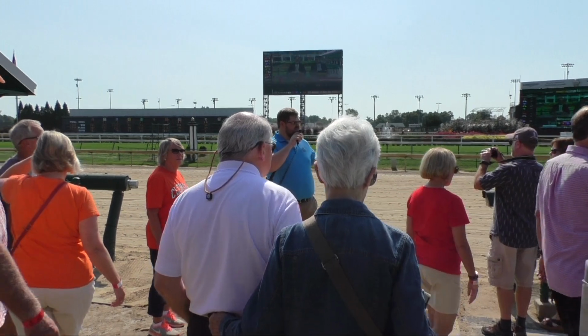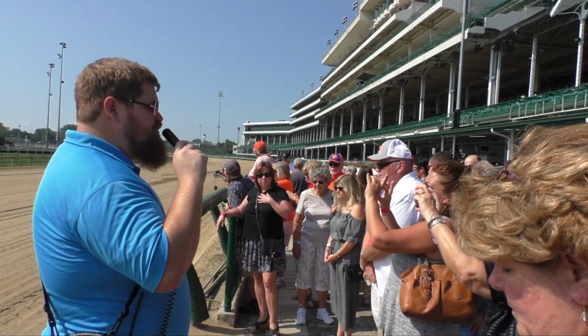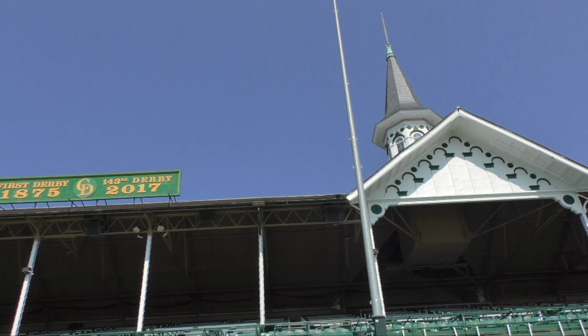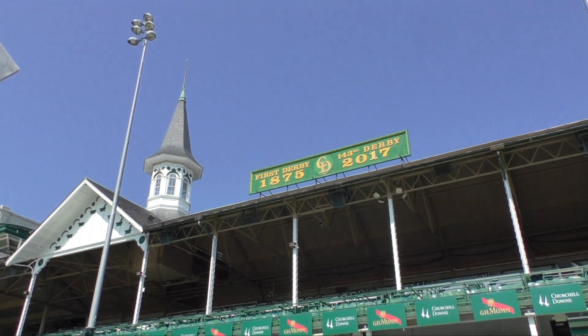The track itself is actually 75% sand, 3% silt, and 2% clay. So it's actually more of a loamy sand than anything. Twin spires, the slate roof, and all these grandstands, these are original to the 1895 construction.